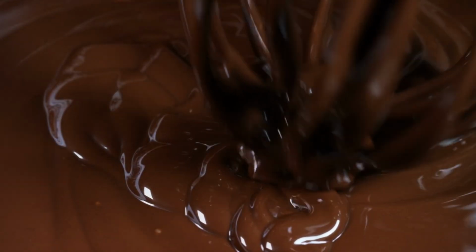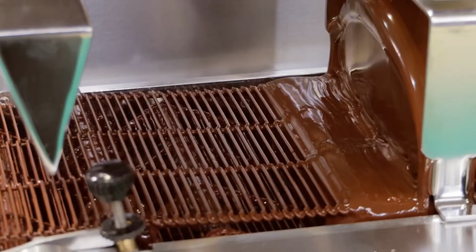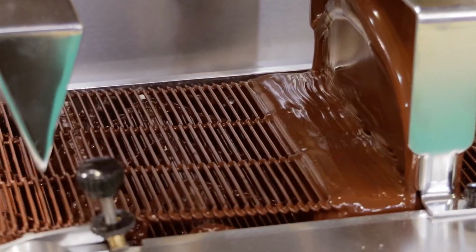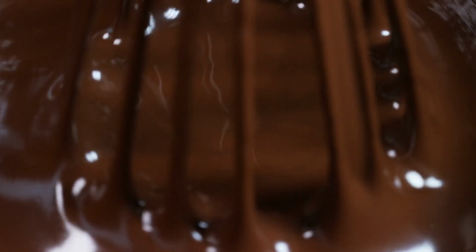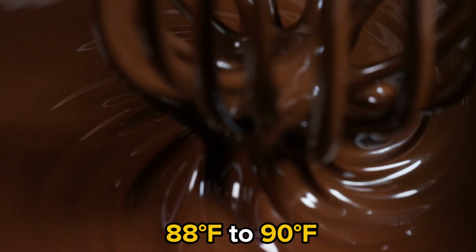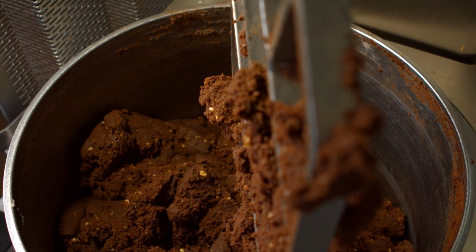The process begins by melting the chocolate to a precise temperature, usually around 110 degrees Fahrenheit to 120 degrees Fahrenheit. The chocolate is then cooled down gradually to a lower temperature, typically around 80 degrees Fahrenheit to 84 degrees Fahrenheit, and then reheated slightly to a final temperature of around 88 degrees Fahrenheit to 90 degrees Fahrenheit. This carefully controlled temperature change is what allows the cocoa butter to solidify into the perfect structure.